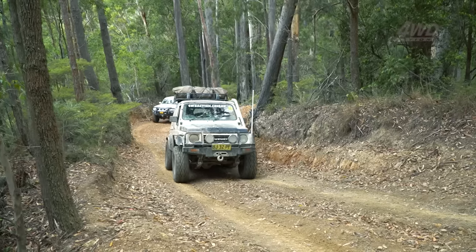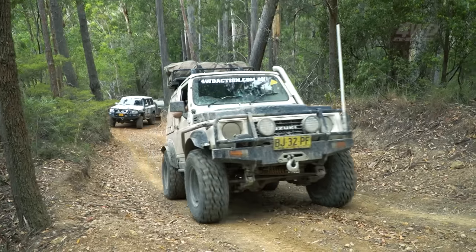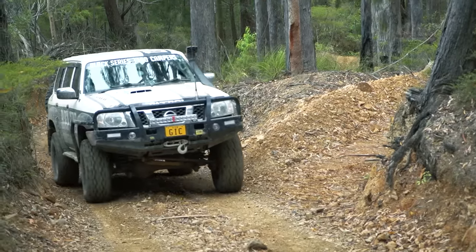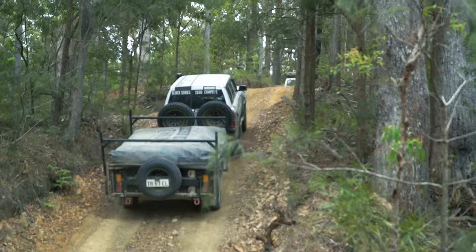This afternoon, we're going to be pushing our way along the Rover Trail. Now, this track has some pretty steep sections in it. It's all uphill and all downhill. We're going to be tackling both on this one.